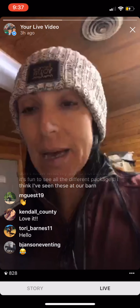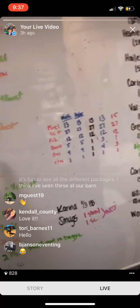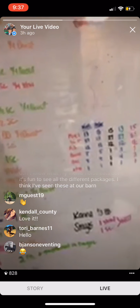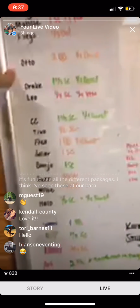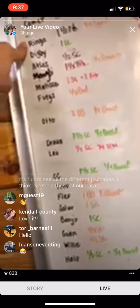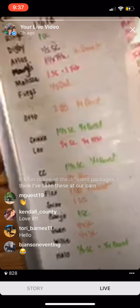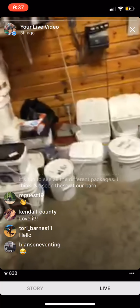So again, you'll see a lot of these guys are on Boost. Hallows is on Boost, Flex is on Boost, Sissy's on Boost, Drakey's on Boost, Otto's on Boost, Mowgli's on Boost, Ringo Starr's on Boost, Patrick Hatrick's on Boost, Raven's on Boost. I think that's it. But so plenty of horses are getting Boost. And so it's a really good supplement.